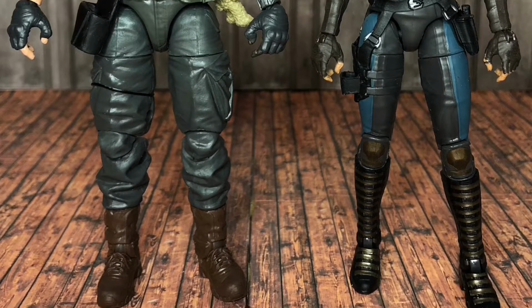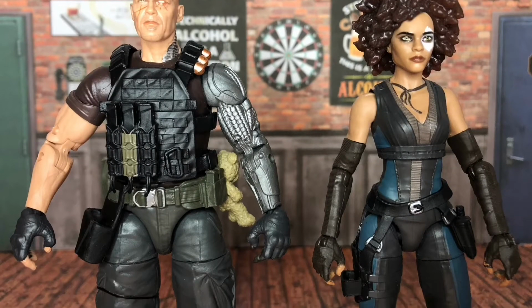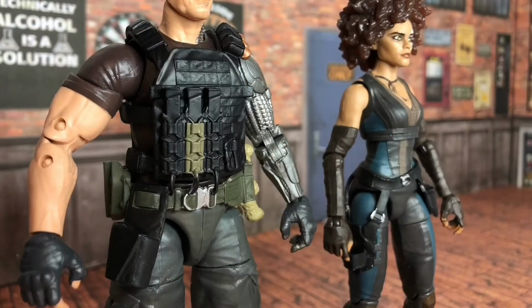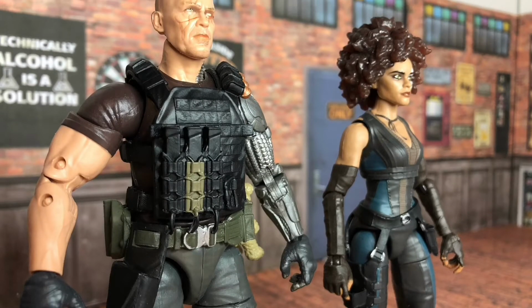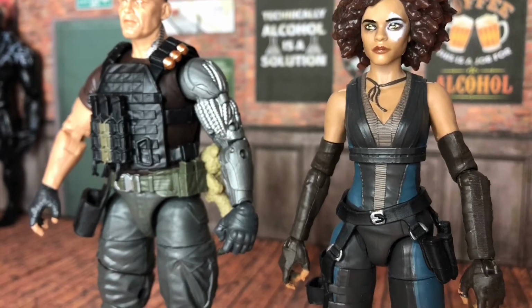Each of these figures absolutely share that same high level of detail that Deadpool has. Domino's hair and gear, Cable's arm, everything looks great. Their face sculpts are also pretty much spot on. Have you noticed that Cable looks a little like Thanos in the face?